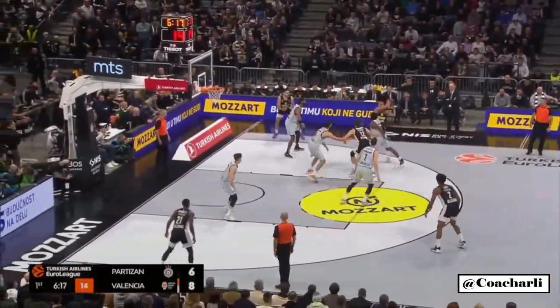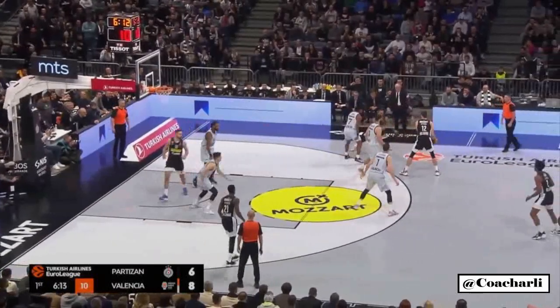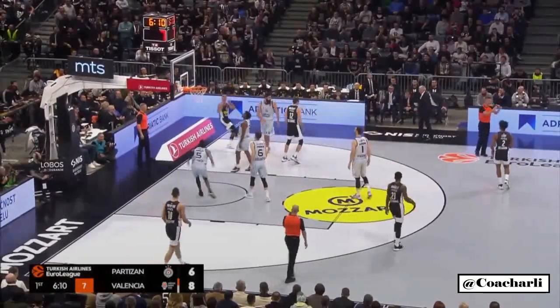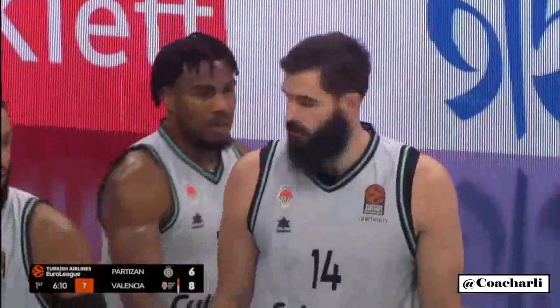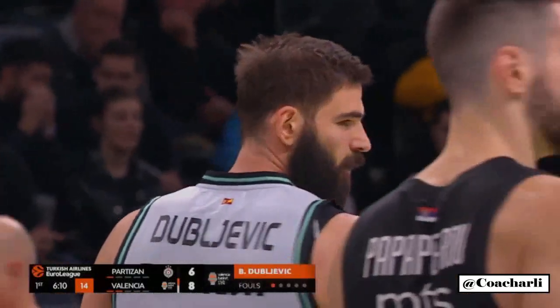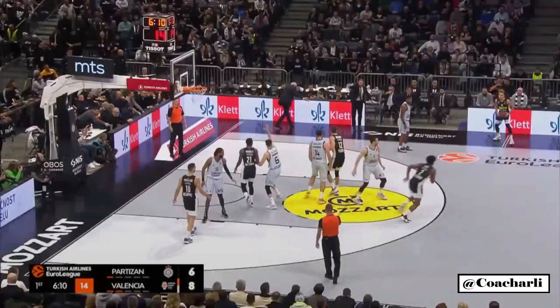The offense has been going through the hands of Madar so far, early stages. He's picked up his dribble a little bit too early, gets it back from Brodzianski. Yeah, he's pulling all the strings right now as Madar. And he's off to a terrific start. He's got all of the points for Partizan. He's picked up a foul here.